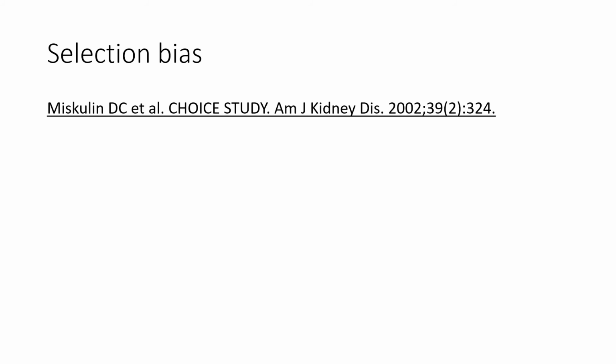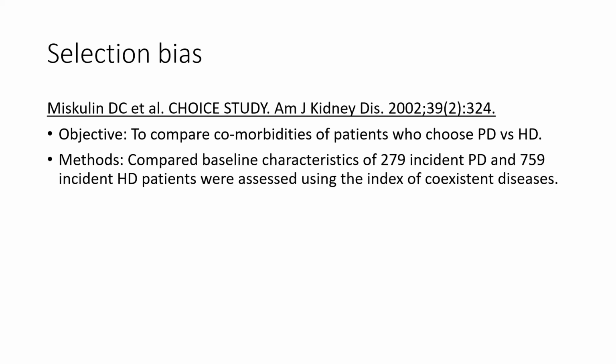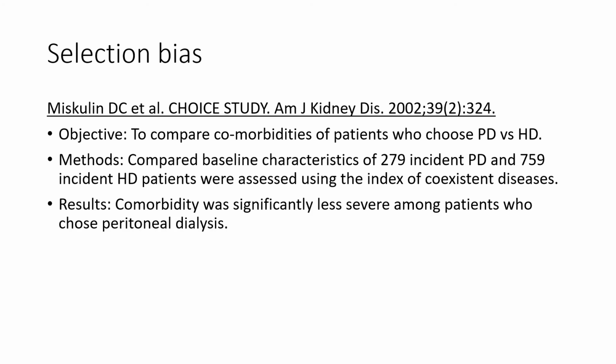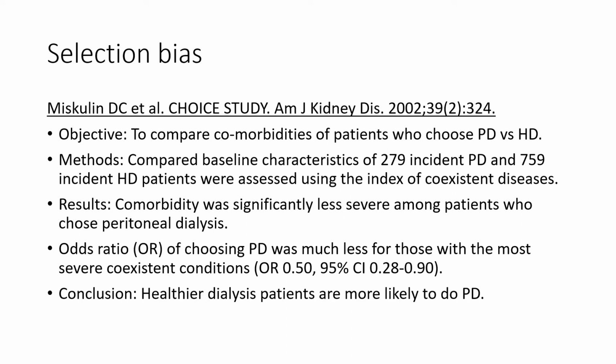The potential for selection bias was highlighted in the 2002 CHOICE study. The objective of the study was to compare baseline comorbidities of patients who chose PD versus hemodialysis. So they compared baseline characteristics of 279 incident PD patients and 759 incident hemodialysis patients. And then what they found was that people who chose PD had significantly fewer comorbidities. So the conclusion of the study was that healthier patients are more likely to choose peritoneal dialysis, and this, of course, can affect long-term outcomes.